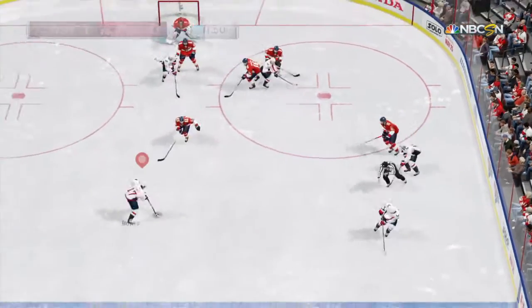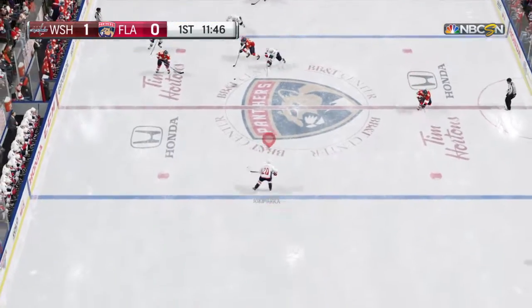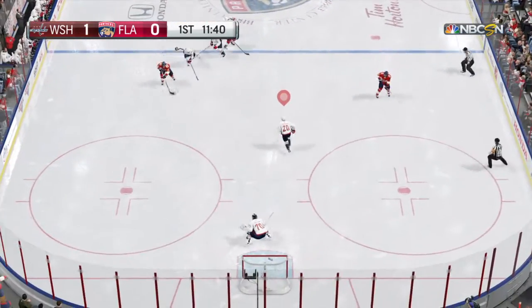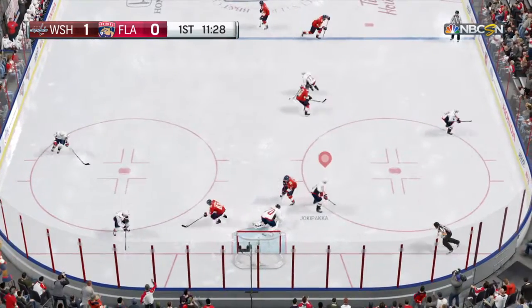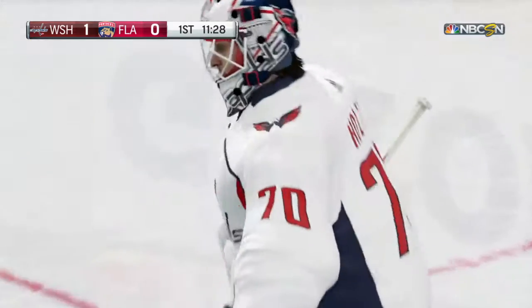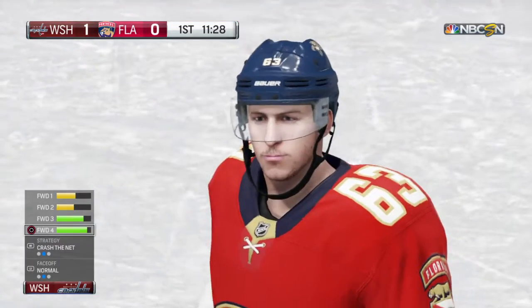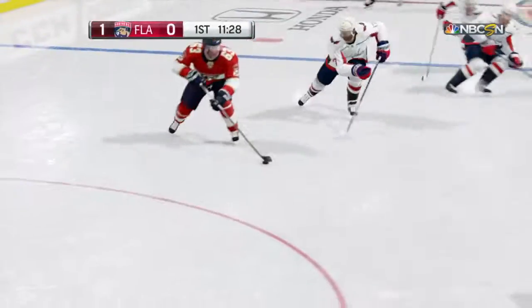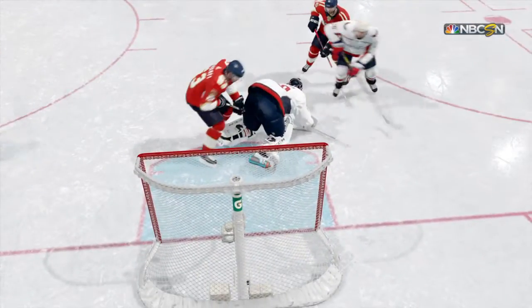Good clean win. One timer. Florida's in control of the puck up the wing. Shoots one. Got his stick on it. Puck covered, whistle blown. Holtby's in perfect position to make the save on that 2-on-1. It was really well played in front of him.